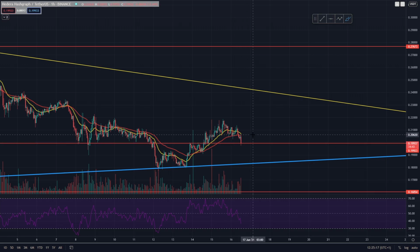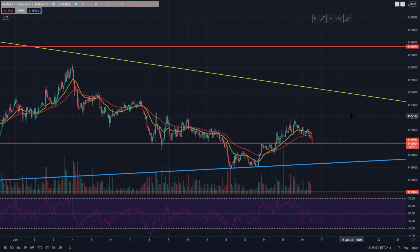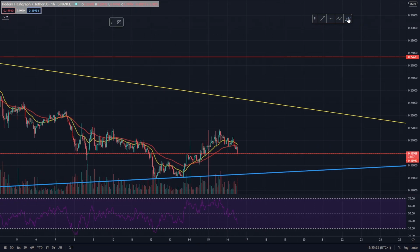It does seem as though it's bouncing in and around this 20 cent level again though, which does seem to be quite a key area for Hedera. And obviously, as we said, if Bitcoin can get that retest at 38k and then spring upwards towards 42k and break it, we do think Hedera is probably going to get a nice pump as well.